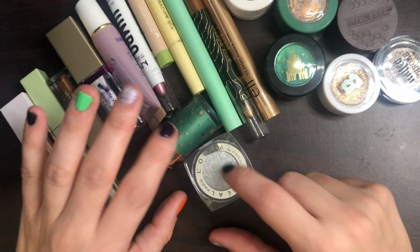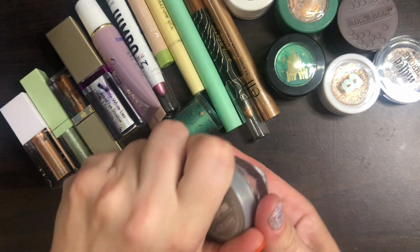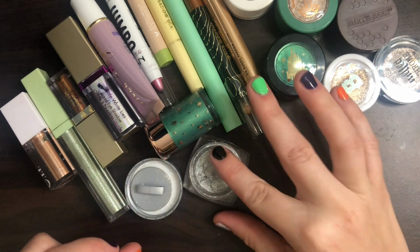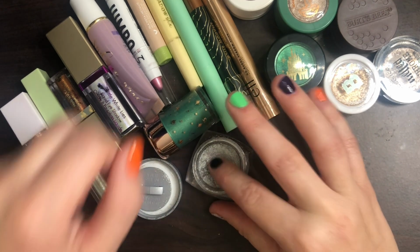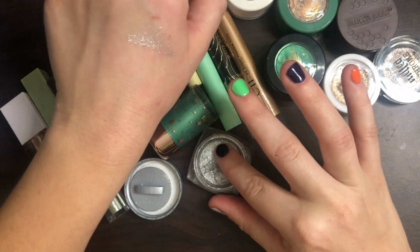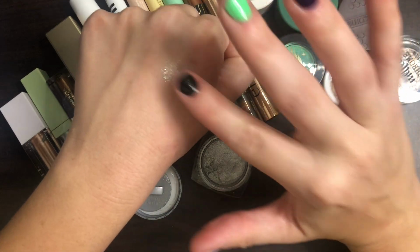So I've got these 2 powder type of single shadows, like loose powders. This one's pretty old from L'Oreal. It's a really pretty silver. I'll just go ahead and give a little swatch of it. It's very sparkly and it's just a really pretty, you know, silver sparkle.